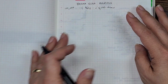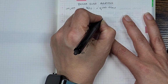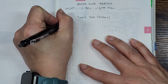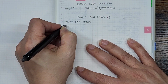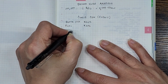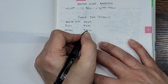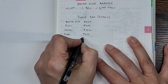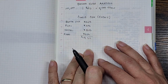You can use a break-even analysis also for if you're doing events. So if we did a Comic-Con event and we sat there and we said, okay, well, we know that the booth fee is $250. We know fuel to get there is going to be about $300. We know the hotel is going to be about $800 for the weekend. And we know that food is going to be about $500 because we mainly get food. We do dinner and then we get a bunch of snacks and water from like Sam's Club or something. So then I add all of that up, and that's about $1,850 roughly. It's sometimes more, sometimes less, depends.